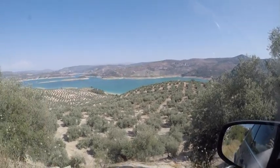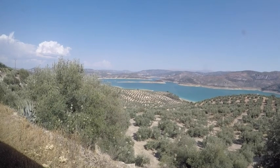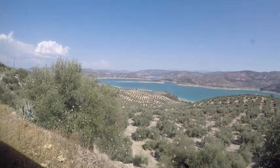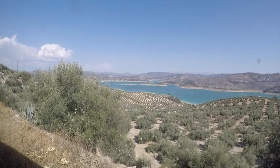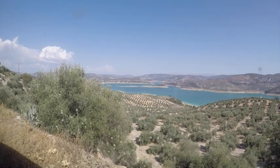I just wanted to bring you down to show you this lake. Different lake to where we were the other day. This is about an hour and a half from my house. And we're at 610 meters, so we're almost double the height that we were at the other lake.